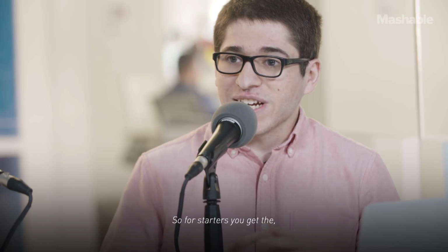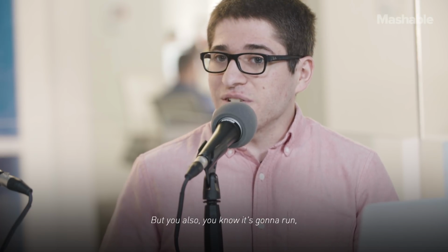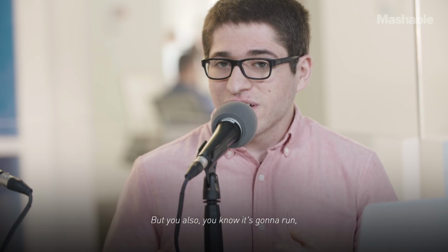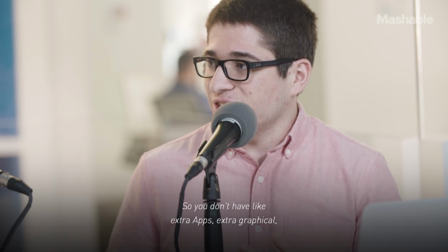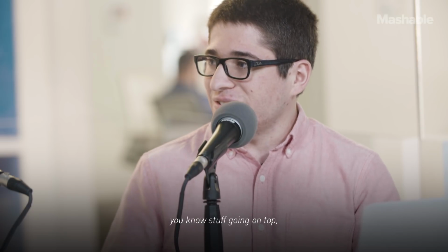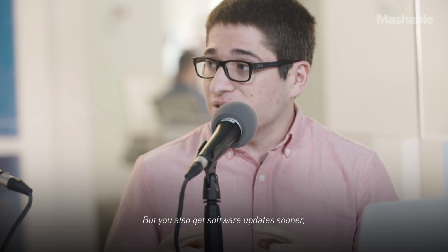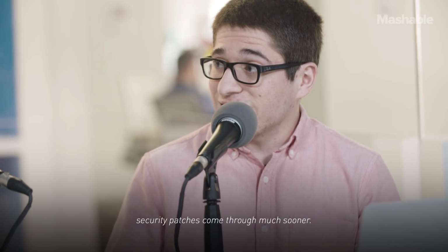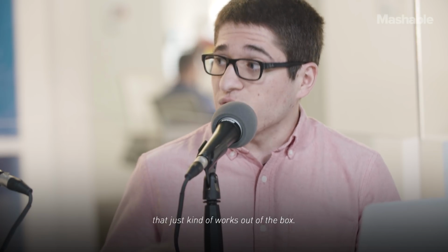So for starters, the Google Assistant works with everything, which is really nice if you're a big fan of that. But you also know it's going to run well because it doesn't have any of that extra stuff put in. You don't have extra apps or extra graphical stuff going on top, so there's no need for extra optimization. But you also get software updates sooner, and security patches come through much sooner. So you get a very clean experience that just kind of works out of the box.